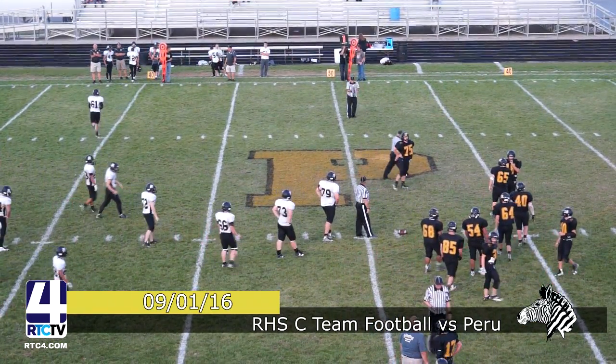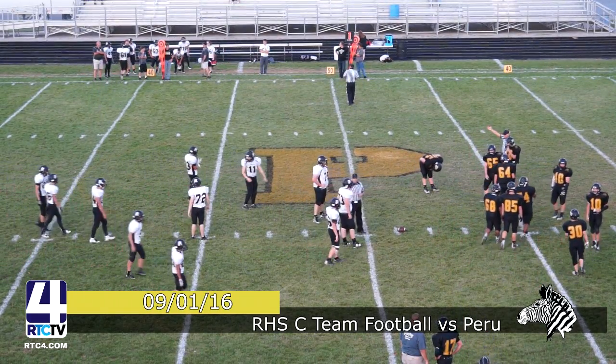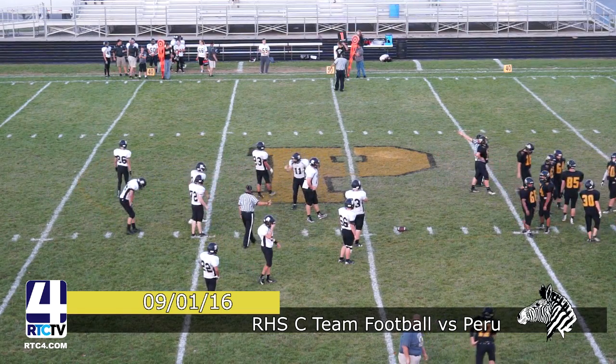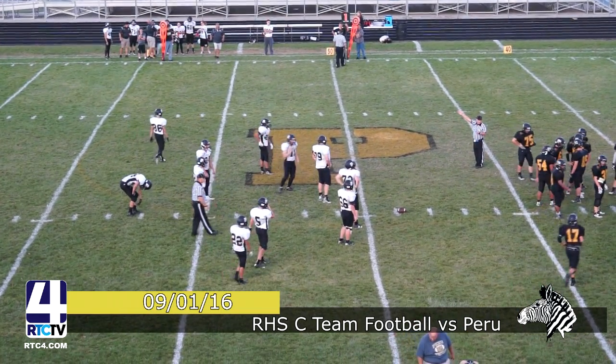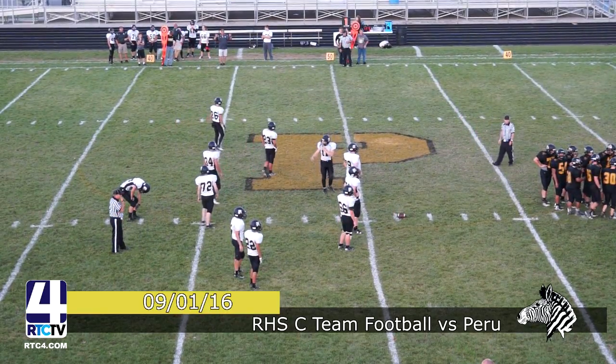It was 22, Justin Riston, who brought down Chandler. Peru going to take over at the 49 with 2:45 to go here in the fourth.